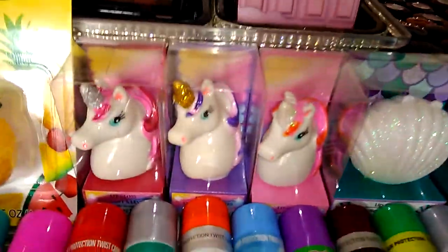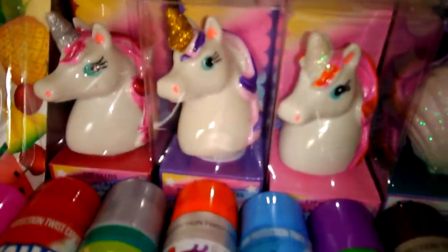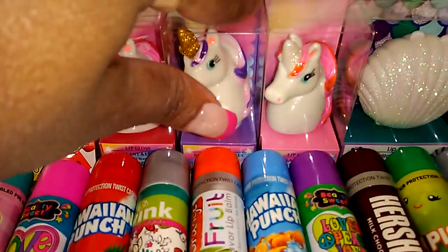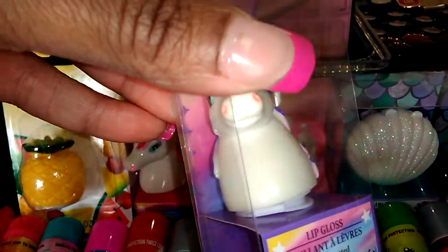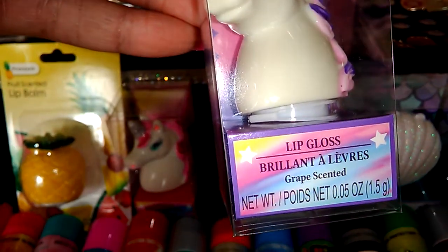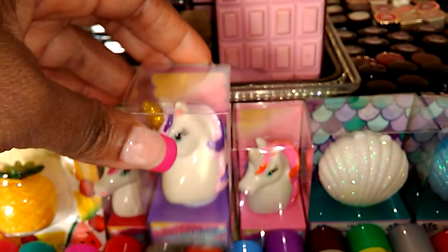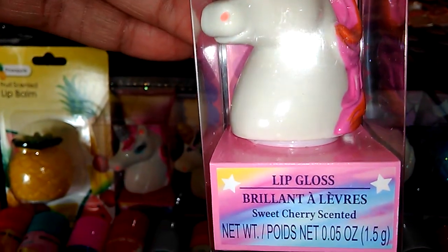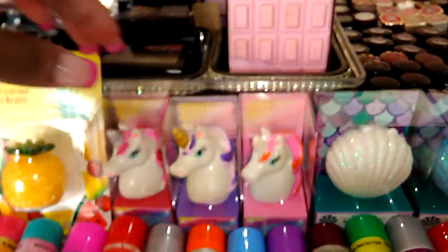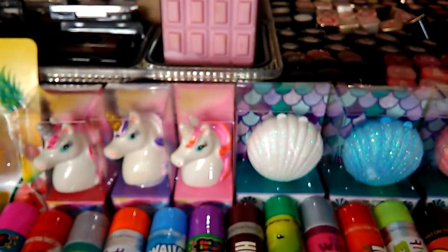All right, and then the infamous unicorns. Are they not amazingly cute? And I just love the detailing that they actually put into the lip balms, glosses. What are they calling this? They're calling this lip gloss. And so it looks like this is grape scented. This one is sweet cherry scented. And this one is apple scented. So cute. They all have different scents.